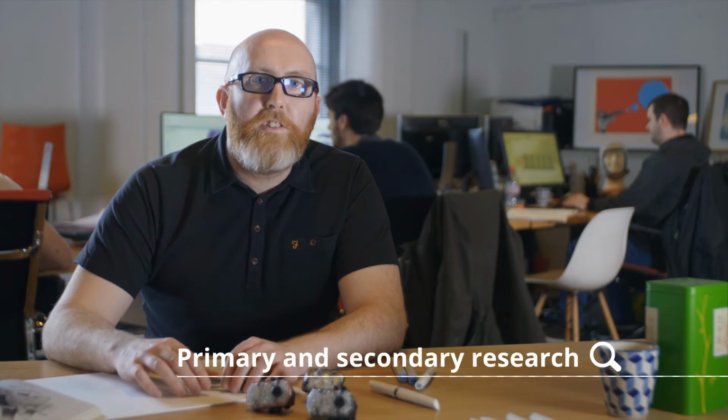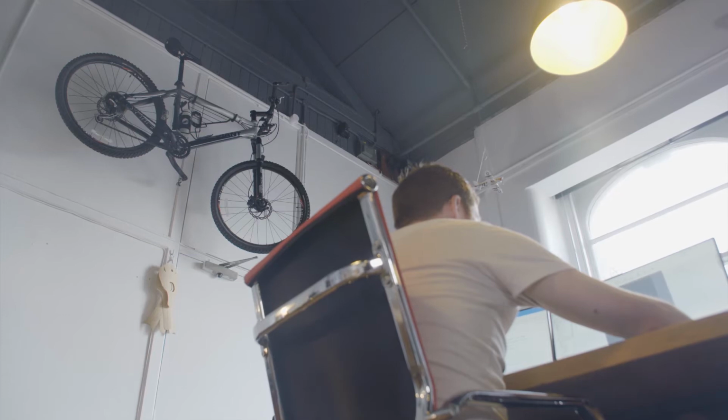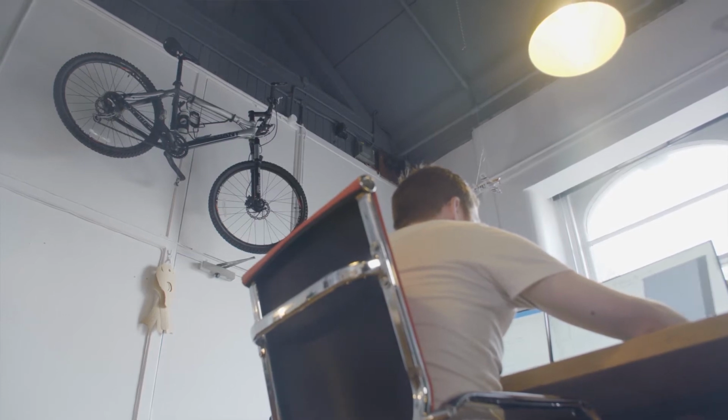Research is broken down into 2 stages. In primary research, we go out and investigate cycling as a sport or as a pastime, bicycles themselves. We talk to cyclists and we buy products. We then reverse engineer those products, which means we take them apart, look at their assembly, their construction and their materials and make an assessment of those.